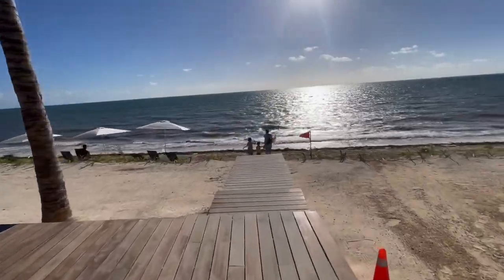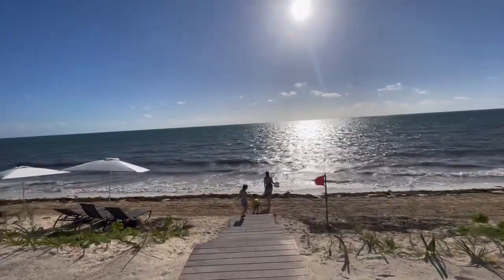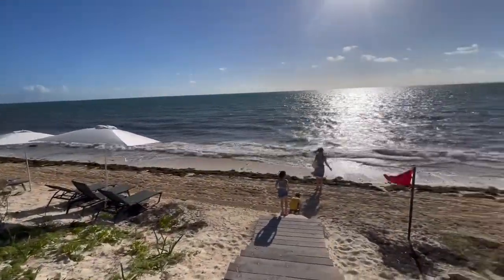Continue on this boardwalk, you'll walk by one of the infinity pools and it'll lead you right down to the beach.